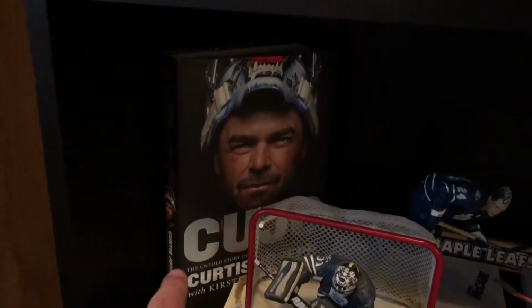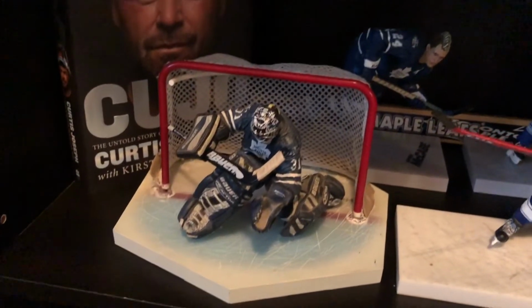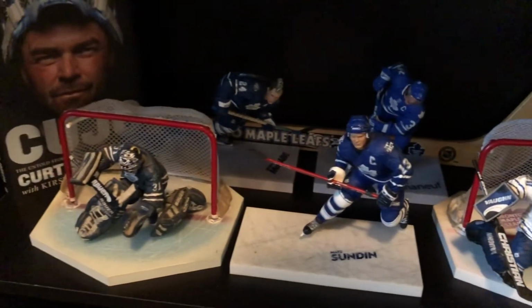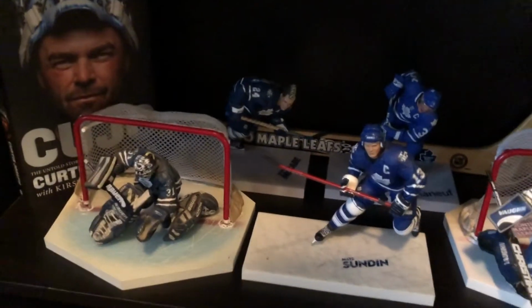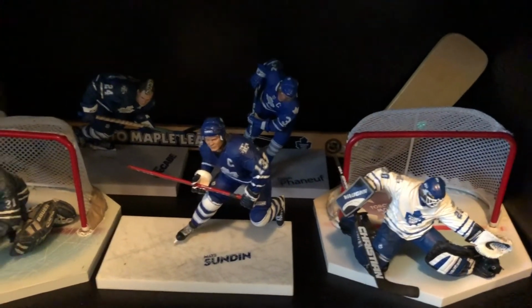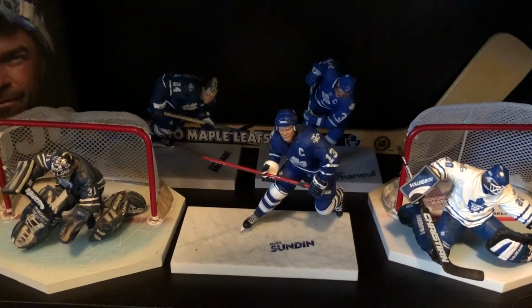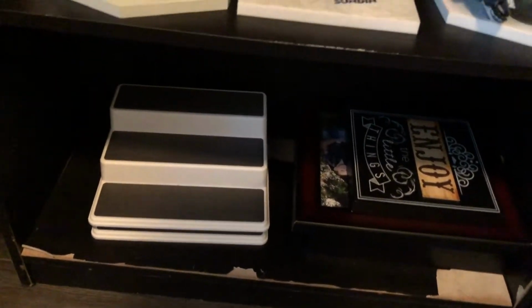And below my miscellaneous shelf is my Toronto Maple Leaf shelf here. This Curtis Joseph book is signed by Curtis Joseph. This Curtis Joseph action figure is not signed by Curtis Joseph. But these McFarlane figures are some of my favorite toys to collect. When I was in high school, I had dozens and probably even over 100 NHL sport picks. I just bought everything I could, and finally it got too much. I had to narrow it down to just Maple Leafs, and I recently narrowed it down to just these 5 figures.